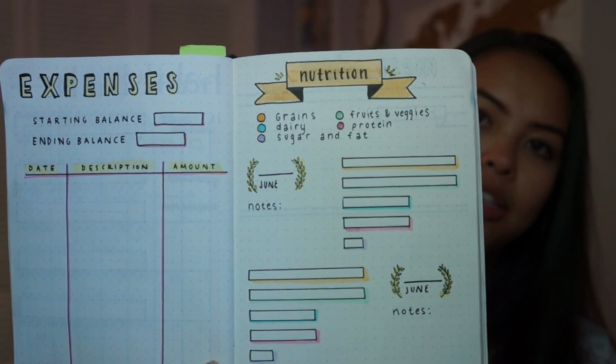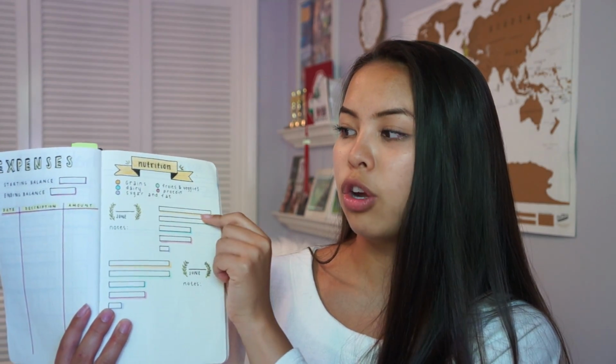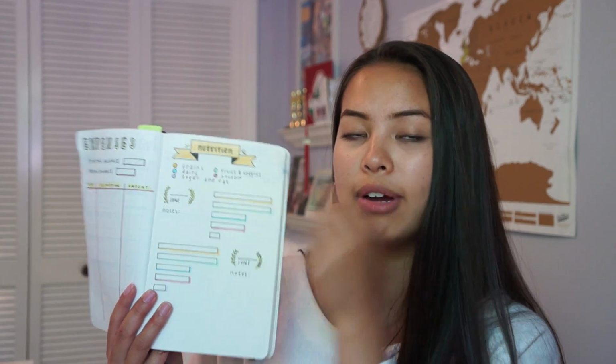Next thing I want to do this month, I actually haven't done it yet, so this is a new spread idea I was thinking of, but it's a nutrition tracker. It's a nutrition tracker like that. I highlighted it in different colors: grains, fruits and veggies, dairy, protein, sugar, and fat. I want to have that many grains, that many fruits and veggies, and then half the amount of dairy, half the amount of protein, and then a little bit of the amounts of sugar and fat right down here.